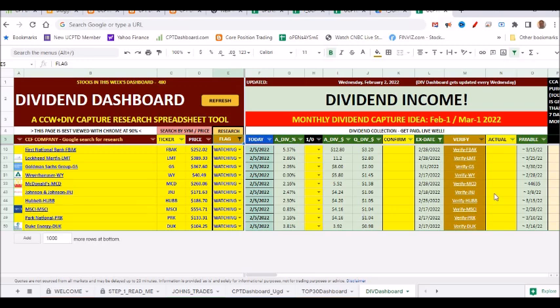I'm going to go ahead and the first thing I'm going to do is see if I recognize any of these companies. Okay. I'm not just going to get involved with a company just because they got a fat dividend, right? That defeats the purpose of the golden rules of covered call writing, right? We have to know the stock, want to own the stock, and then we build our research from there.